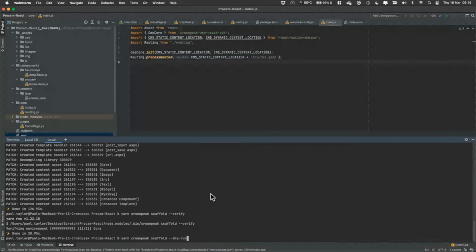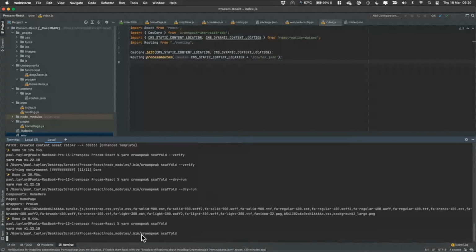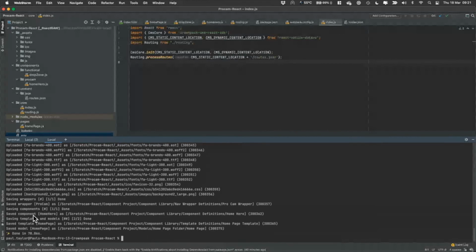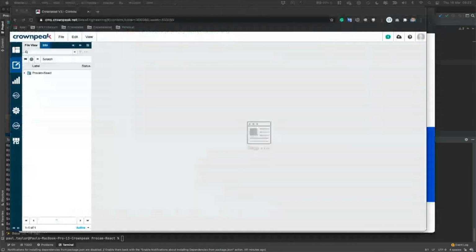And so the next thing we do is actually apply this configuration against the CMS. Running a dry run of the scaffolding process shows us that it's going to create the components, the pages, and the wrappers that we have built, as well as uploading those assets. So now that we know that it's going to work, let's run the scaffolding process for real. Now we'll run the process. We'll see it's creating components, it's creating wrappers, pages, templates. And again, we've sped that up, but we now have the configuration inside DXM.